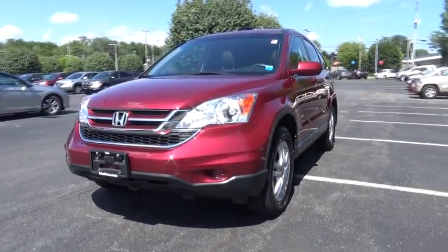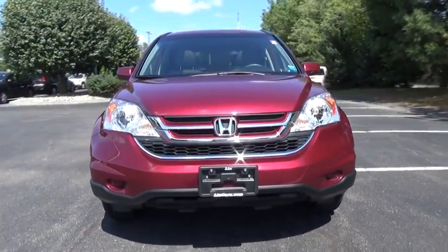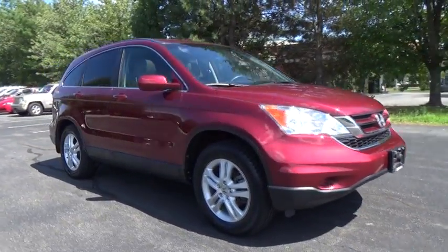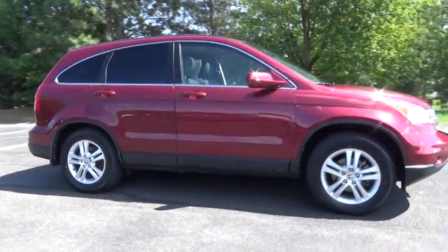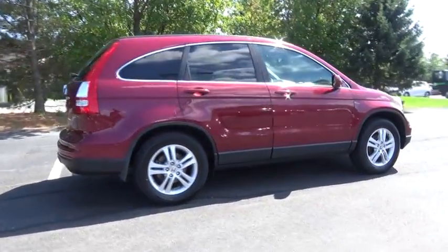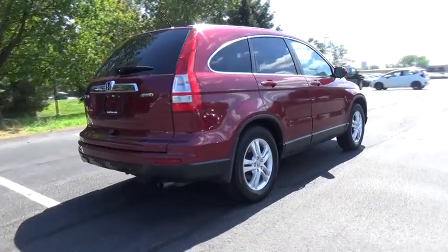2011 Honda CR-V. CR-V, a top recommended vehicle because of its car-like driving manners, good value, cool technology, and comfy interior. This vehicle has less than 25,000 miles. Here are some of this vehicle's great options.